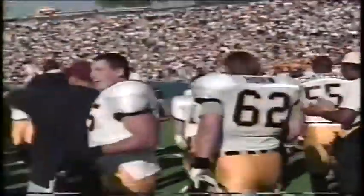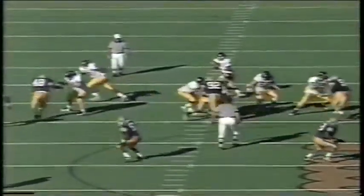Oh, my goodness. How in the world do you let a guy get it back at you with this kind of time on the clock? What are you thinking? You're in a semi-prevent defense. Man. I don't believe it. Are you kidding me? 60 yards on the play to Zach Abraham. 6 catches, 179, 2 touchdowns.